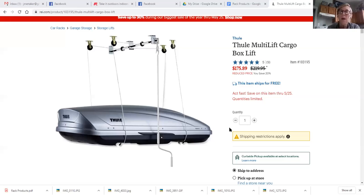Yes, that's it. But it's not made to go down all the way to the ground. It's really made to take it down to your car. So I have to wrestle it up there. I do keep my box in it now, that's showing. But it can be used.